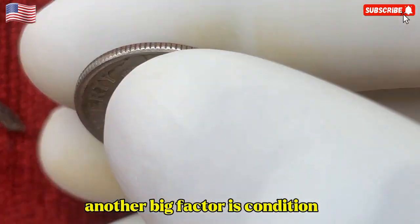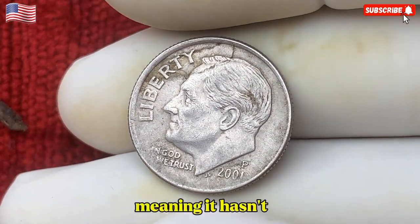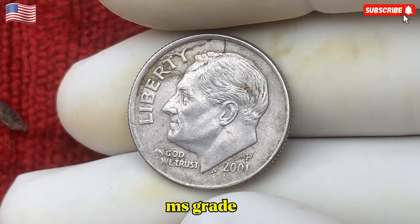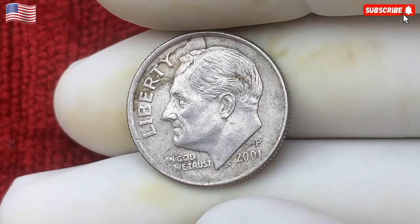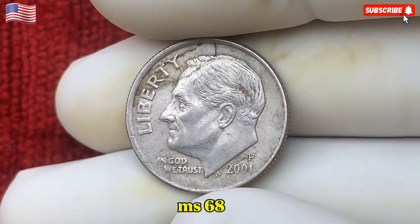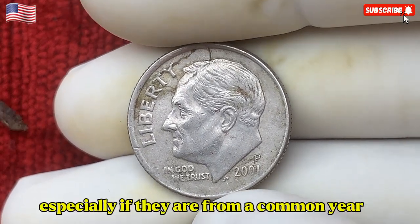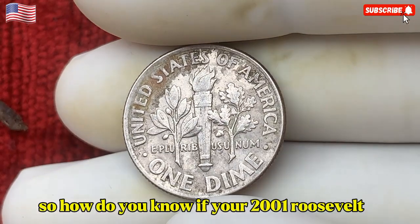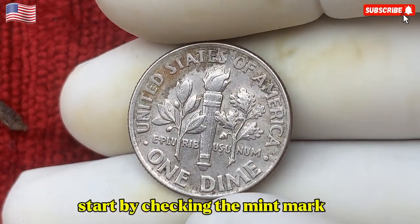Another big factor is condition. If a coin has never been used, meaning it hasn't circulated at all, it can be given a high mint state, MS, grade by coin grading companies like PCGS or NGC. Coins graded MS 67, MS 68, or even higher can fetch massive premiums, especially if they are from a common year but in uncommon condition. So how do you know if your 2001 Roosevelt dime is valuable? Start by checking the mint mark.